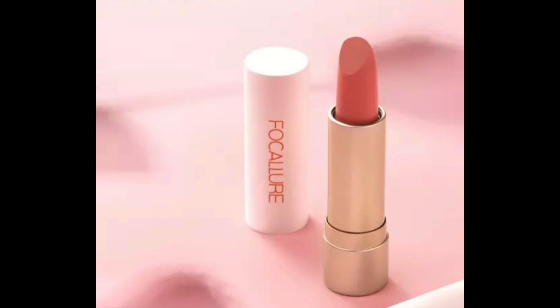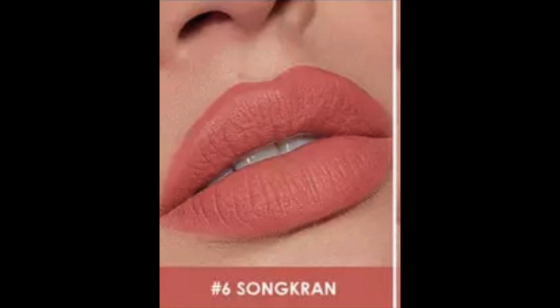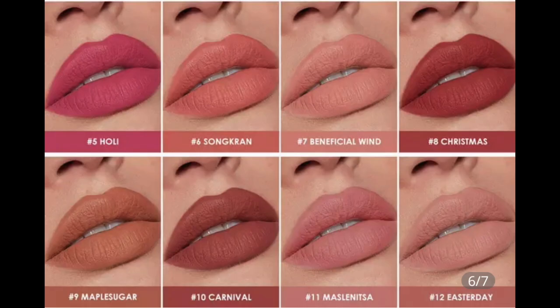We have one of Focallure's Stay Max Velvet lipsticks, which I'm hoping may be a dupe for my NARS Audacious lipstick in shade Julie that is now discontinued, and it's my favourite lipstick in the world. I can't find it anywhere. I am just terrified of finishing the tube because I can never get another one, and I am desperately searching for dupes, and I'm hoping that this may be a really good one.